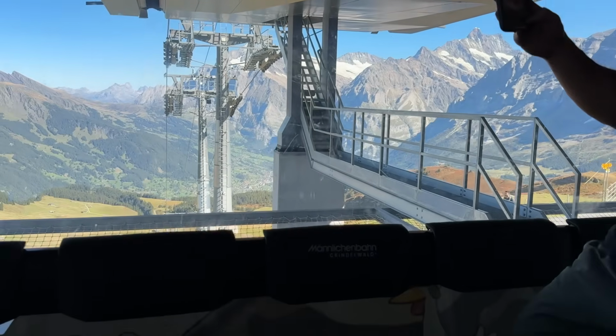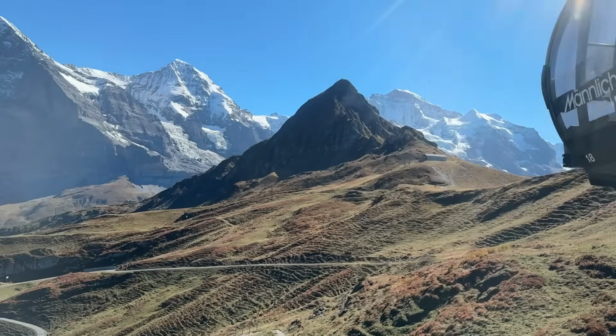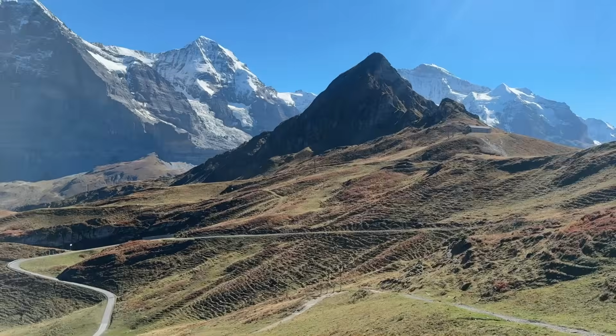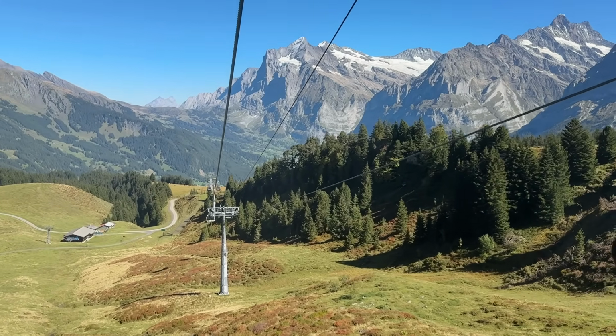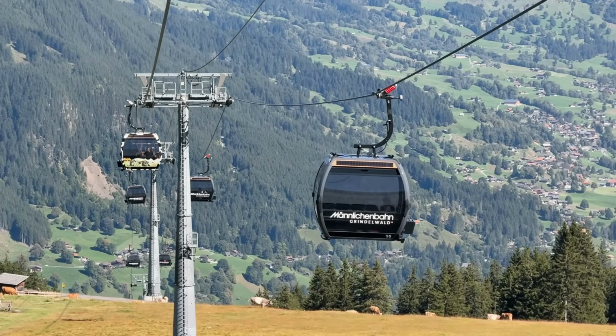But then after a bit, we hopped in a cable car and made our way down the mountain. I love how in Switzerland, it feels like even the transportation to and from destinations, the train in the morning, the cable car in the afternoon, all feel like a part of the experience, just because you do get to enjoy such beautiful views as you're going up and down.